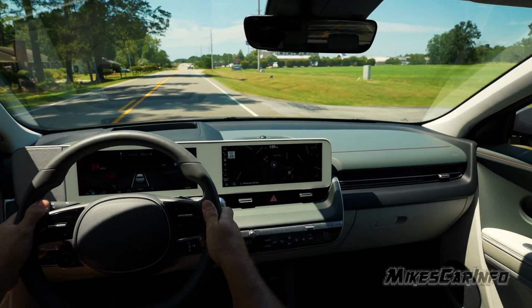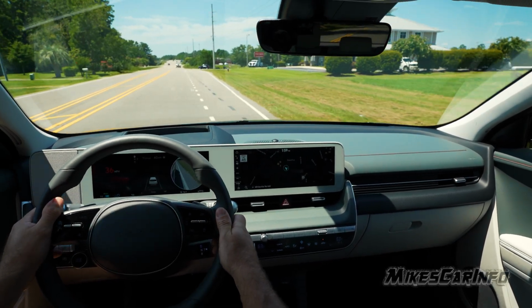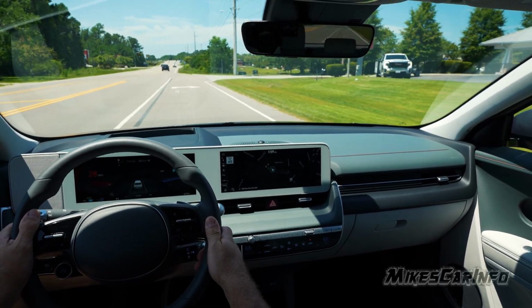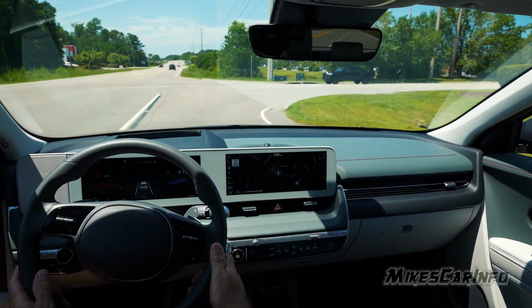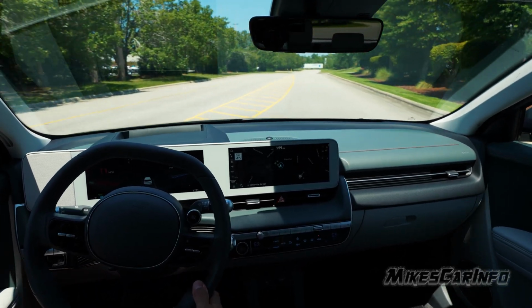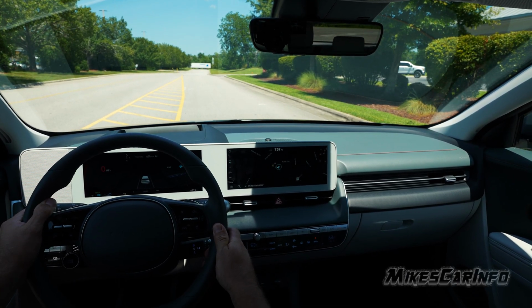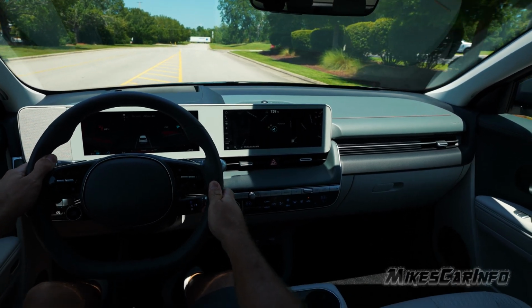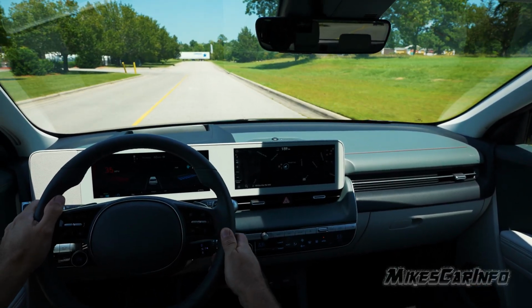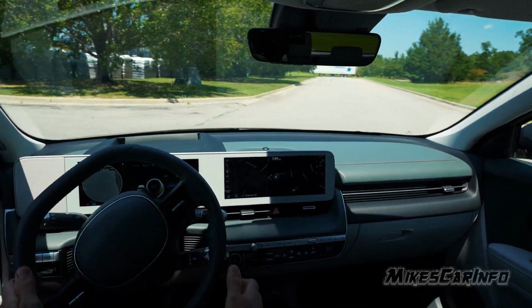So let me pull into this parking lot, and we'll go from a dead stop and just accelerate a little bit, see what it feels like, or try to show you anyway. I've been doing it for a week now. It's fun. All right, so I go to a complete stop in sport mode. It just rapidly accelerates. Love it.